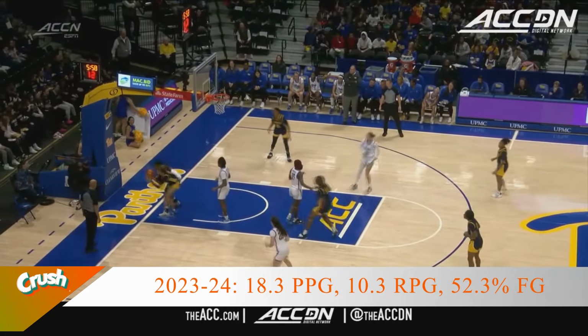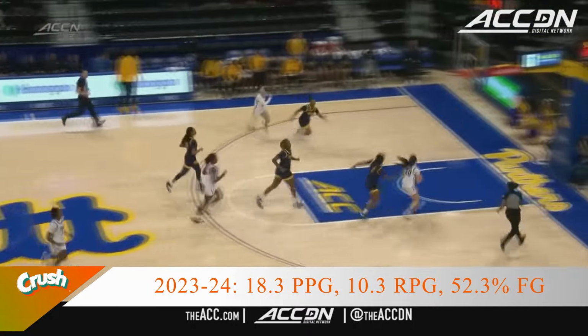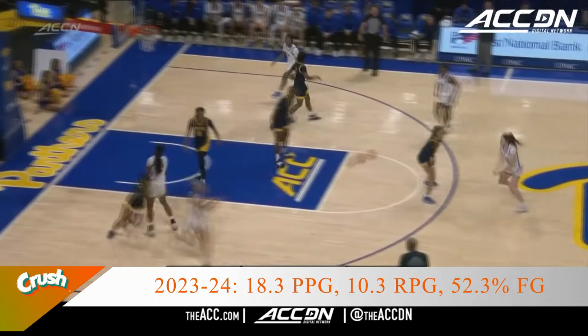Lawrence driving, trying to go down low with Blackstone. Can't find her, though, and Pitt goes the other way with numbers. Malcolm in transition. Nice. Layup is good. And that's what we need to see.